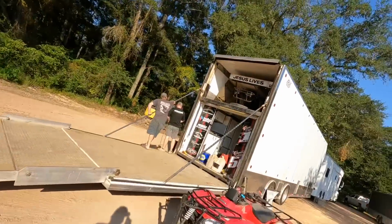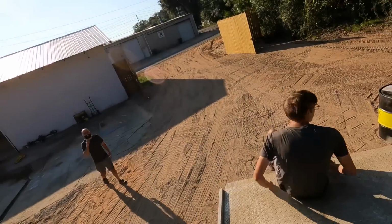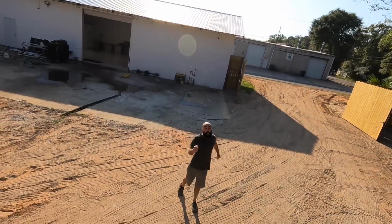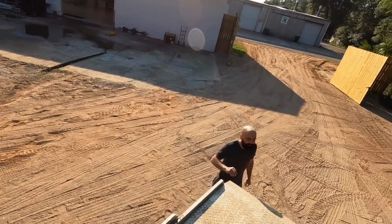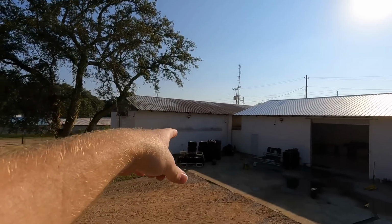We got to get race cars unloaded from our big trip. I don't think you're gonna make it, kid. You got left. Oh wait, we're coming back down to get you. That's a whole nother building, about the same size as that.